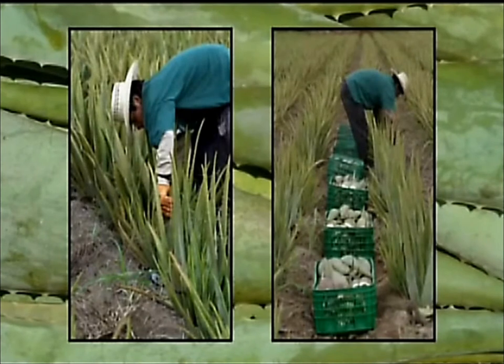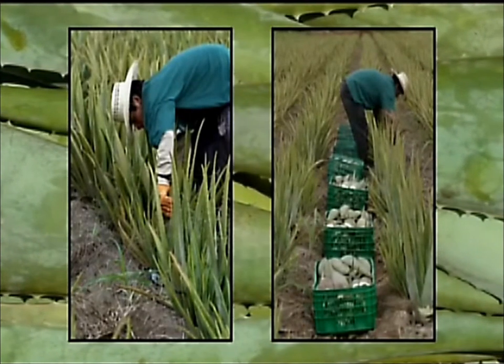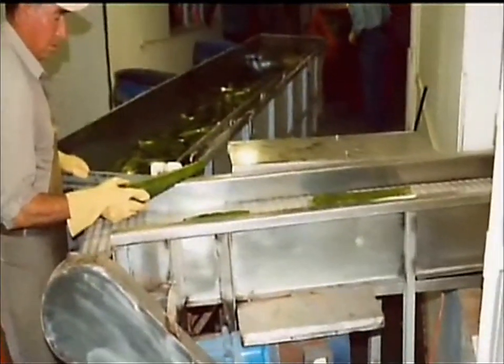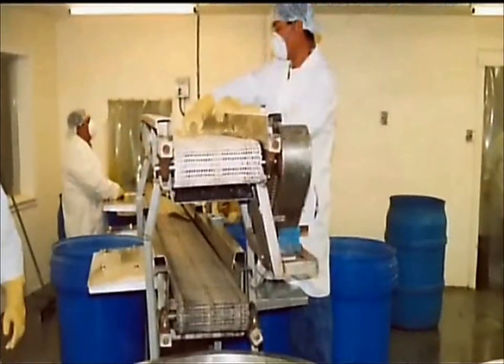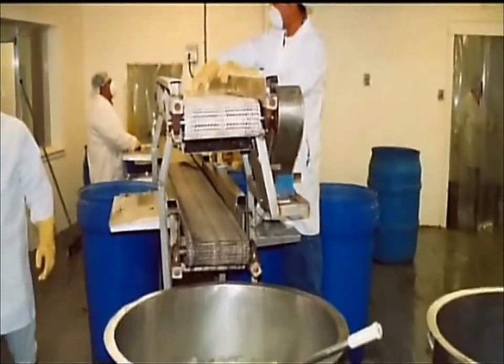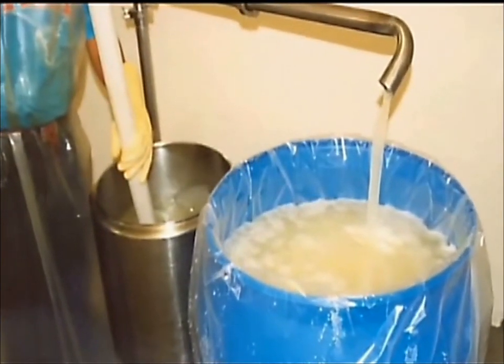After about 30 minutes, the cut aloe leaves are collected from the field and taken to the processing plant. On the processing line, each leaf is washed and the aloe fillet is removed. The aloe fillets are then pulverized, cold pasteurized, and turned into pure aloe juice.